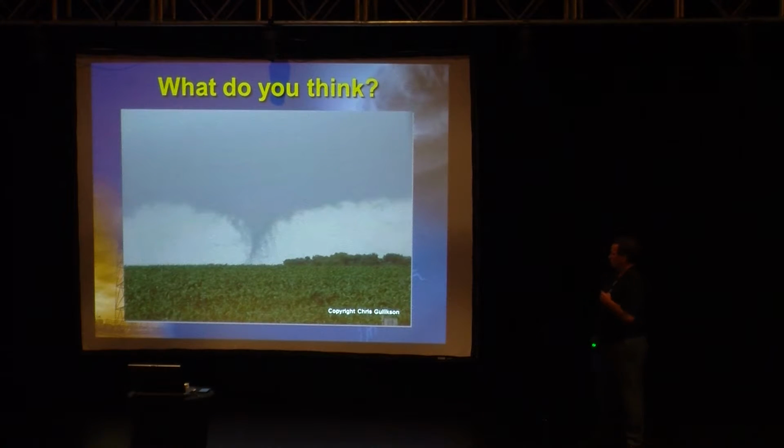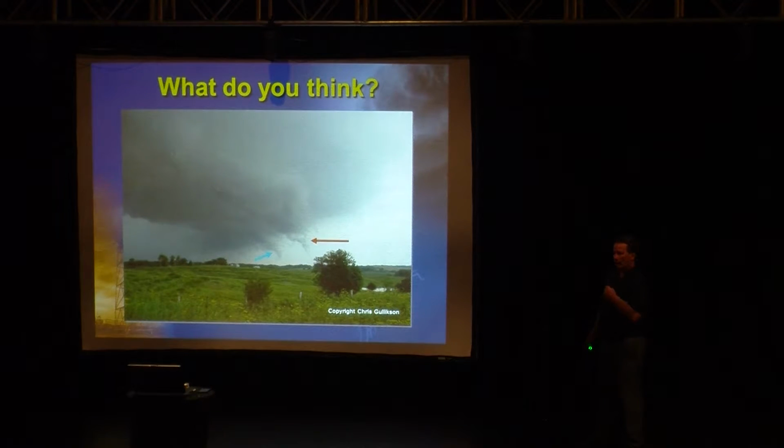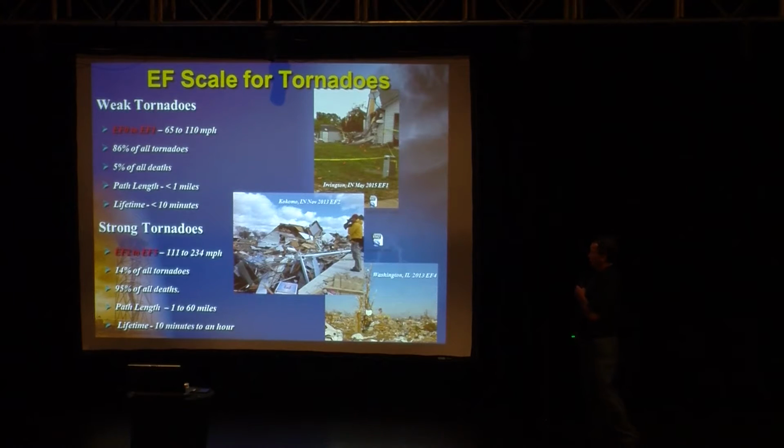Same story here. Looks perhaps like a funnel, perhaps like a tornado, but that same feature from a different view. Again, it's those fingers along the lead edge of the shelf cloud. So you want to be cautious with regard to what you're observing and what you're reporting. Now, we rate tornadoes based on the amount of damage that they cause, and those ratings go from an EF0 on the low end to an EF5 on the high end.